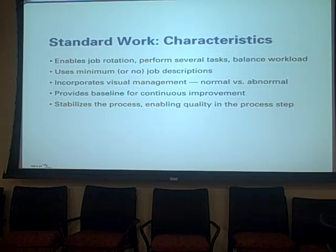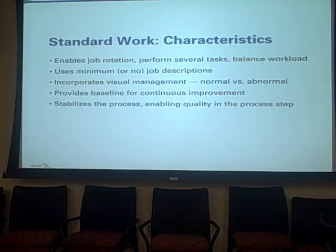Another characteristic is incorporating visual management to identify normal versus abnormal. For any of you who've taken the time to watch any of our Lean In Daily Work videos, you'll understand just how deliberate an effort was made in that process to do exactly that third bullet: to make it easy for teams implementing standard work to detect when there's a problem in the process, so that they can bring a group together, get to root cause, and then create that new best standard process to trial. It also provides a baseline for continuous improvement, which connects to everything I just said on the previous slide. It's just a starting point for the improvement. And it stabilizes the process, enabling quality in the process step. So there are two key components to that one.